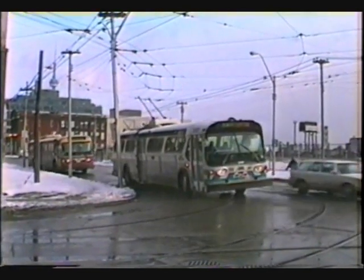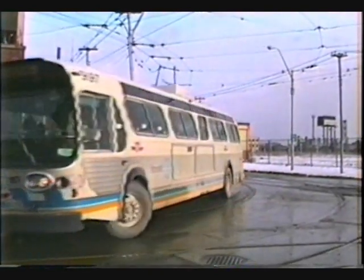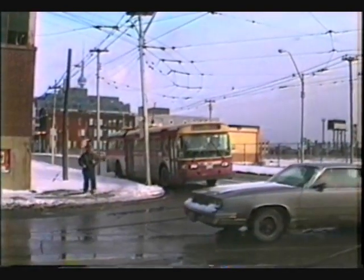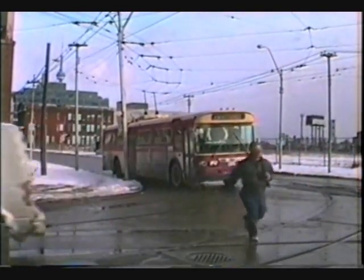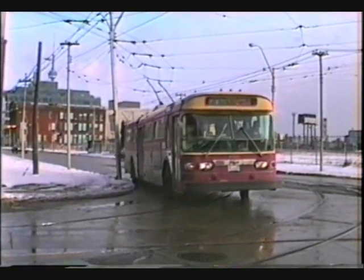The Ossington line had already been extended to Ontario Place as the Crawford Loop became a rush hour only loop. With the retirement of the Flyer ETBs, the only remaining TTC vehicles sporting the maroon and cream paint were the PCCs, which were retired in December of 1995.